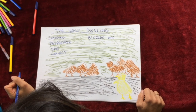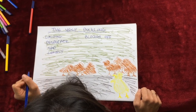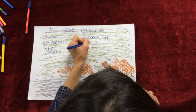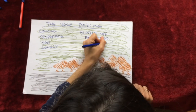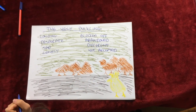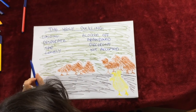So we've got longing, desperate, sad, lonely, blocked off. Abandoned. They're powerful words, Georgia. And another one. Different. Very powerful, strong words. Yeah, I think they're the main. Yeah, no, I'm fine. It's interesting because I didn't quite realise the power of doing this, how it goes right back into your child place, just straight away.